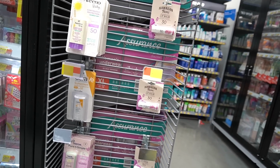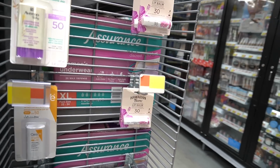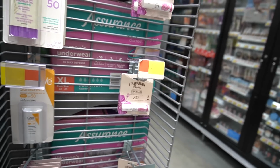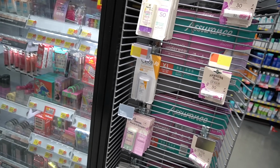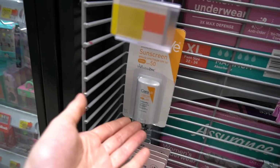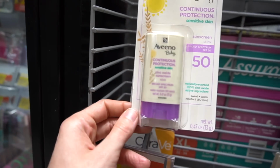Sun Bomb has a mineral sunscreen for the lips. Then there's Banana Boat / Up and Up, a few others. I'll link my video down below reviewing SPF lip balms, but the sticks are another option. Like this is going to be fragrance free, this is fragrance free, this is fragrance free.